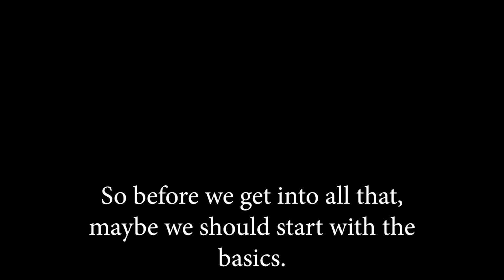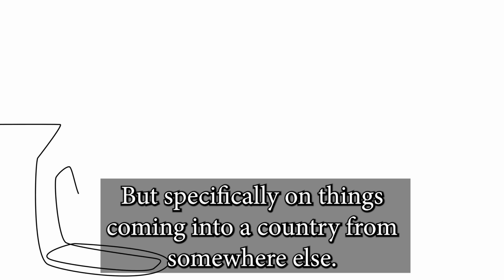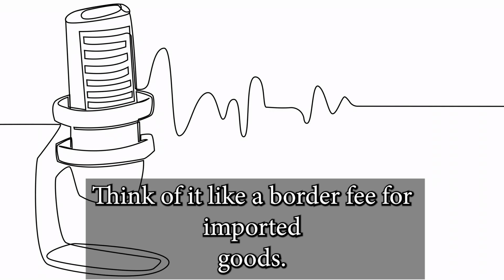That's good. So before we get into all that, maybe we should start with the basics. What is a tariff exactly? It's actually pretty straightforward. A tariff is just like an extra tax, but specifically on things coming into a country from somewhere else. Think of it like a border fee for imported goods.